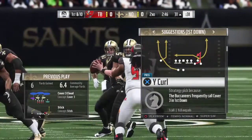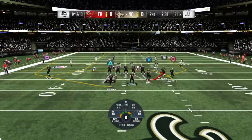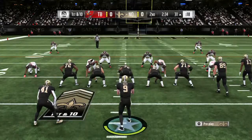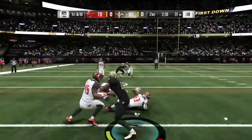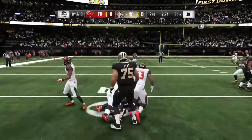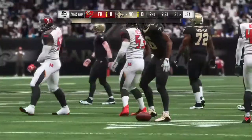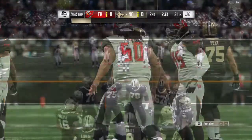Let's get it. Here we go. Line of scrimmage, the 31 now on first and 10. He's tight on the right. Throwing on first down is Brees. Looking left side, and he's got a man. That's Fowler. And he'll be brought down at the 21, just shy of the 20 in the red zone. 10 yards on the pickup there, and it'll be second down.